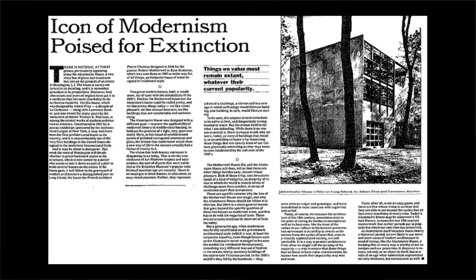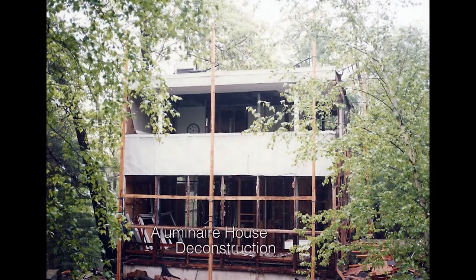Word spread very quickly in the news that it was going to be torn down, and they were looking for ways to save it. And so we, at New York Institute of Technology, where I just began teaching, decided we could take the house, if it was given to us, and move it with our students to our new campus in Central Islip.